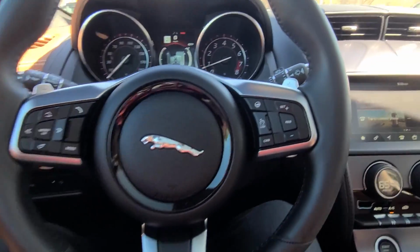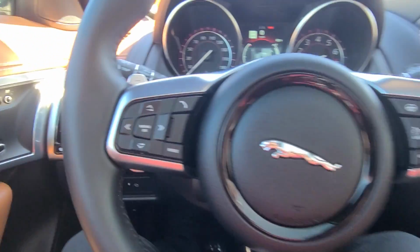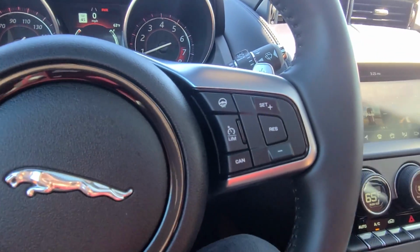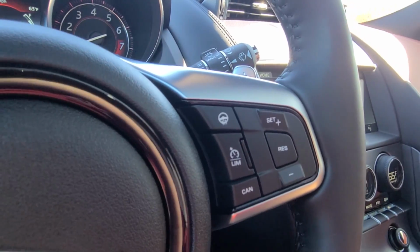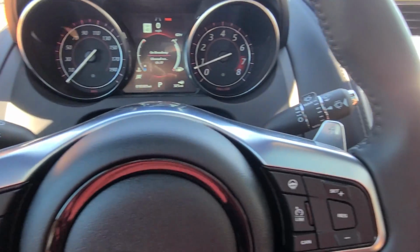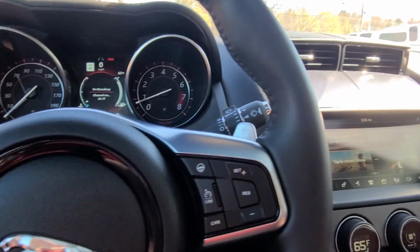On the steering wheel, which has a beautiful, thick, leather-wrapped bolstering on each side, it really feels great in the hand and promotes a sporty driving experience. You can find all the switches in perfect shape. Of course, as I mentioned with the all-wheel drive system, this vehicle is rather friendly to the inclement weather. You do have a heated steering wheel in the F-Type as well. And you can see the paddle shifters to select your gear just behind the wheel there, and they have a nice satisfying click to them on each up and down shift.